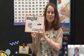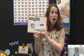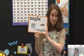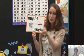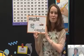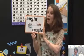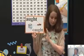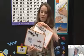Rows 1 and 3, let's practice our new special sound together. Ought in caught, A-U-G-H-T. Ought. Nice. Rows 2 and 4, and our students watching, let's try our new special sound. Ought in caught, A-U-G-H-T. Ought. Have a seat except for Savvy.